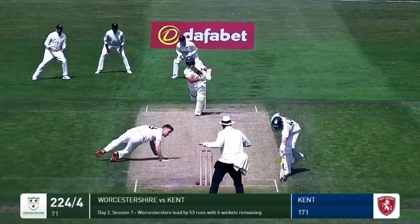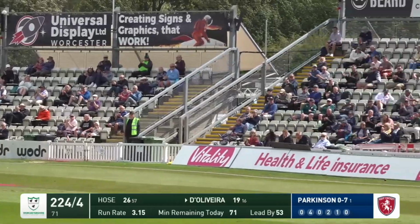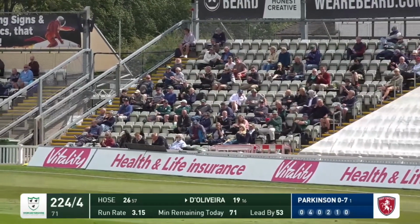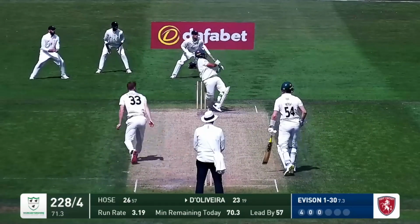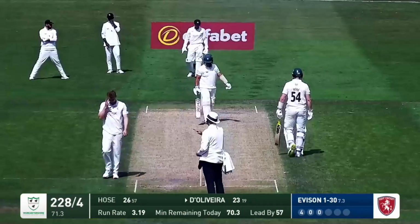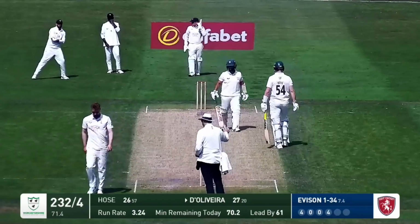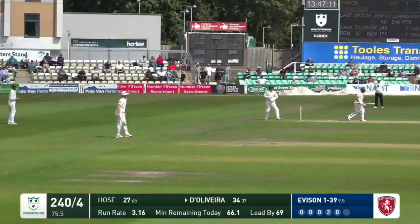Ederson bowls, beautifully driven by D'Oliveira. He's in the mood, is Brett D'Oliveira, the Worcestershire captain this morning. Overpitched and as good a shot, probably. Batsman down. This one's short from Everson and smashed away by D'Oliveira on the leg side. One bounce, 4 over deep mid-wicket. Worcestershire building their lead after lunch as Everson to D'Oliveira.